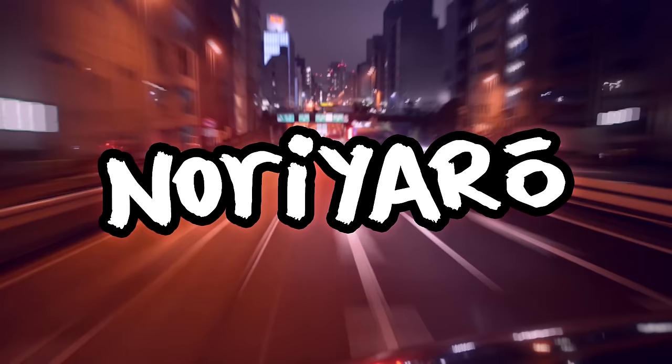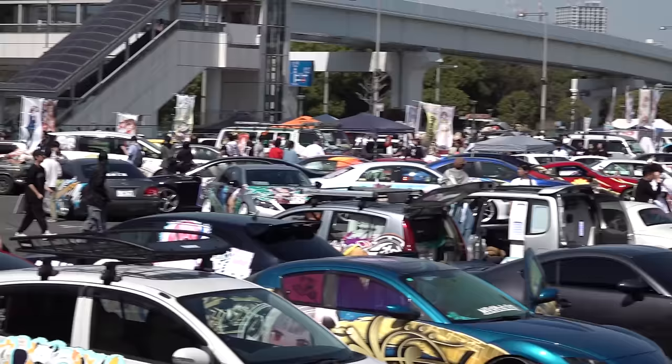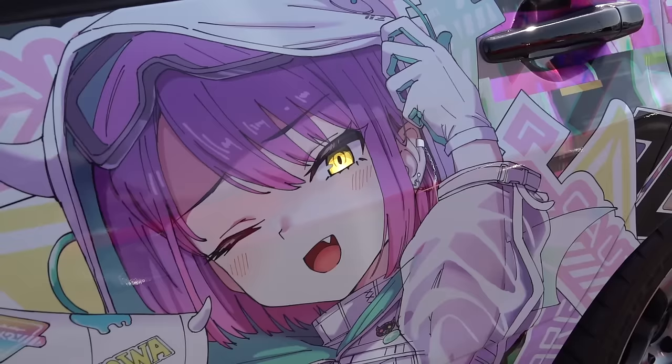We're out here again today at Odaiba for the Itasha Tengoku meeting. This is Japan's biggest Itasha event. There's over 1,000 entries here today, including mine. All you really need to know is modified cars, anime girls on them, that's it.